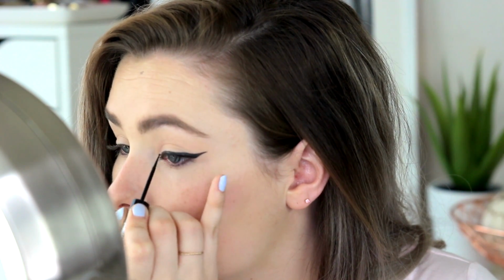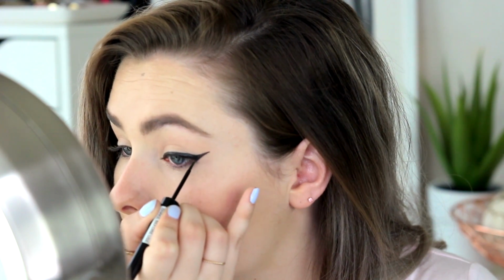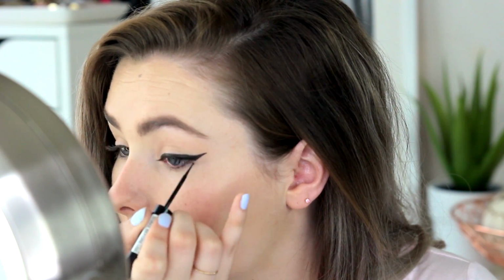And I love the look of really bold liner and a pink lip, which is what we're going to be doing today. I think that's so pretty. Also, you can totally wear this look during the day or at night, depending on your preference. I love liquid liner and it can really make you look a lot more awake, make your eyes pop. That's personally why I love it.